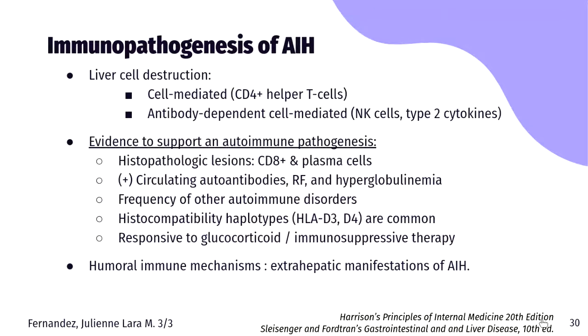So the CD4 helper cell is the principal effector, and its activation is the initial step in the pathogenic pathway. Once they are activated, they are capable of becoming sensitized to hepatocyte membrane proteins, and they can also destroy the liver cells. The explanation for the loss of self-tolerance may be molecular mimicry. However, this mechanism has not been established. Also, abnormalities of immunoregulatory control over cytotoxic lymphocytes may play a role as well.